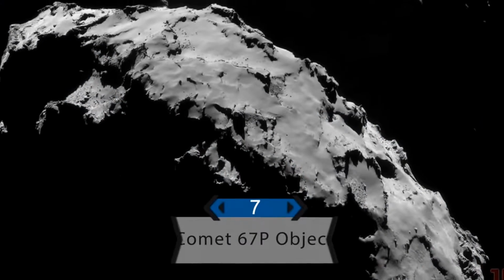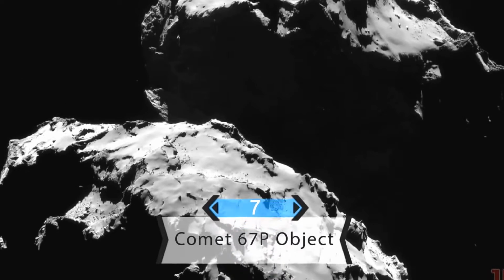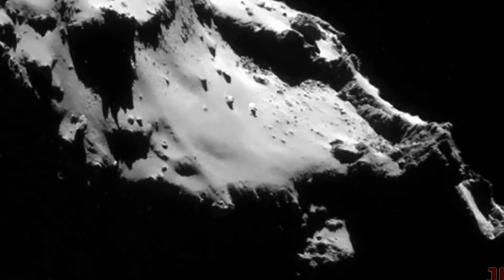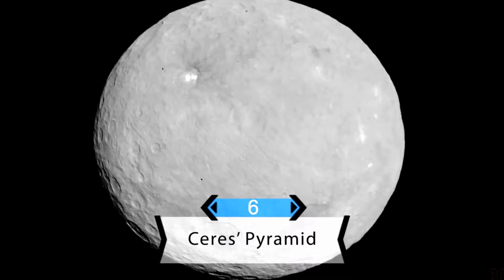That's number 7, the Comet 67P object. Can you remember when the first spacecraft landed on a comet? It was a great accomplishment, and something weird was even photographed. In 2014, Rosetta took a photo of a metallic-like sphere which appears to be levitating above the surface. But is this object just a rock? Or something else?